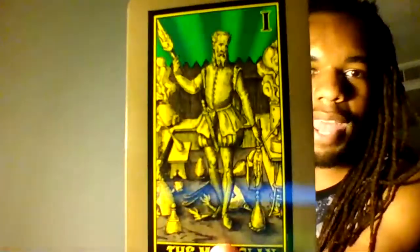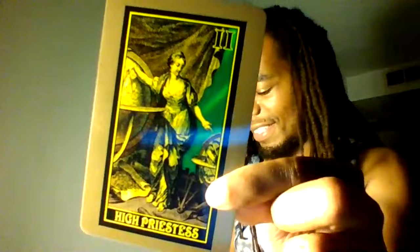But mentally juggling. Here's the Magician. Much more of a master, much more mature, someone who owns his space very well, guarded, protected with that fence behind him. All kinds of jars and beakers on the ground. High Priestess, a very learned woman. Great scholarship.